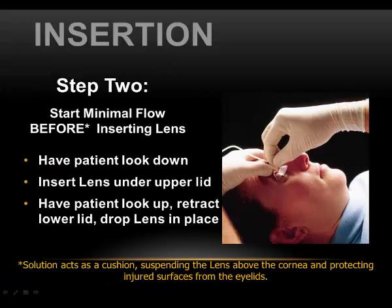Step 2 of insertion requires you to start a minimal flow of irrigation solution prior to insertion. Then you'll have the patient look down and you insert the lens into the upper eyelid. Next, you'll have the patient look up, retract the patient's lower eyelid, and drop the lens into place. Then you release the patient's lower lid over the lens and adjust the flow to the desired rate.